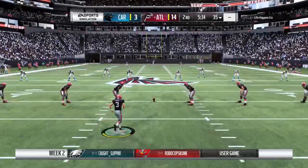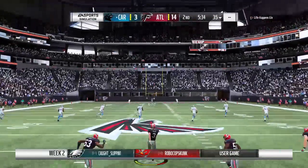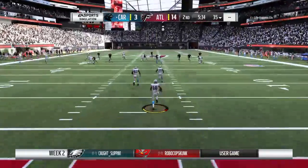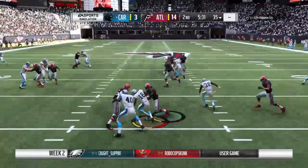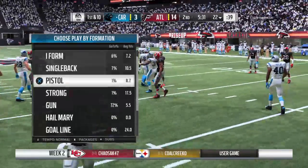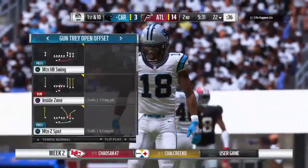Now here's Bryant to kick it away. That'll be taken in the end zone. And he'll get it up past the 20 to the 22-yard line. Carolina getting set to take the field.